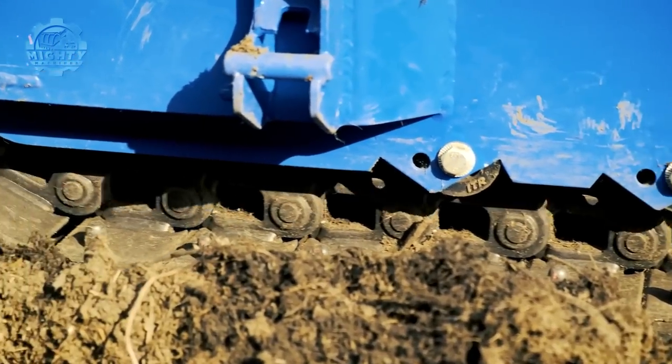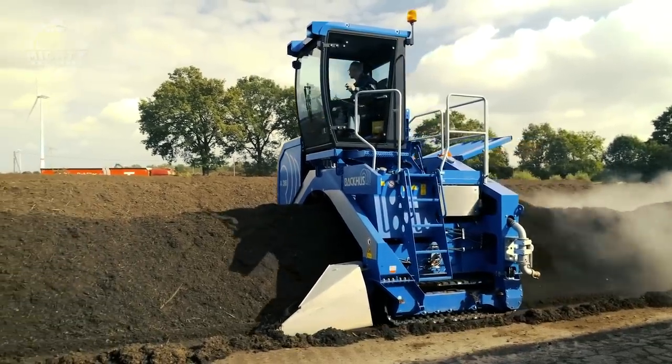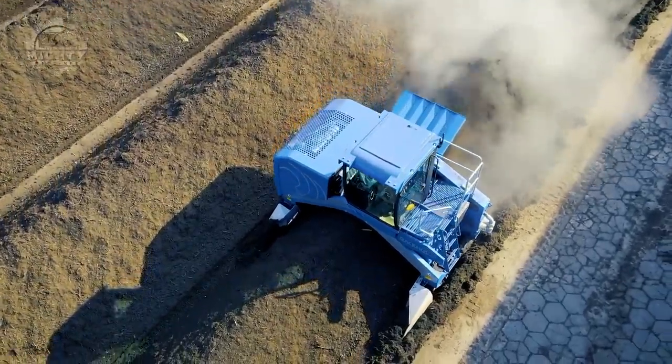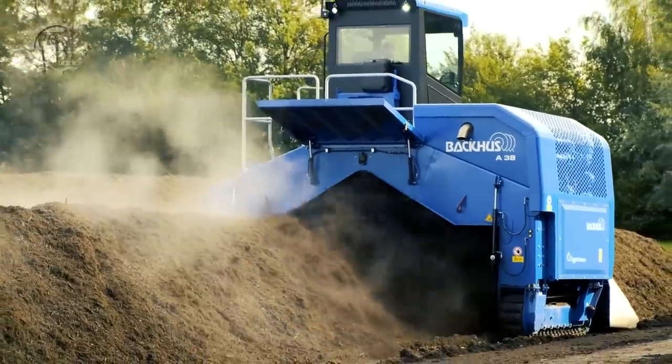Additionally, it has a small rubber track chassis that offers the best handling qualities, and the track clears automatic ground contour adjustment. This gives the windrow turner particular agility.